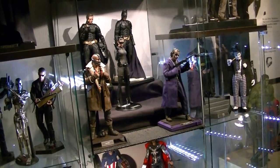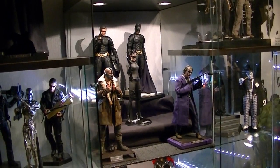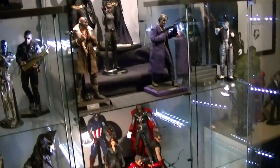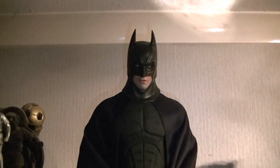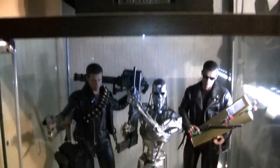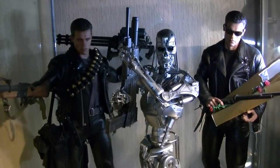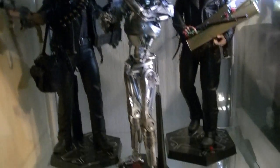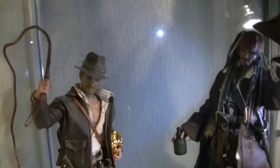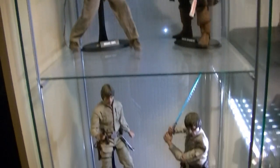The reason I want to do that is because I think this figure that I'm going to review tonight could be the contender for the best figure I've got. So I'm just going to blast through quick. As you can see, got the Enterbay 1/4 scale Batman, which is a beaut. Got a couple of DX10s and an endoskeleton, which I really like. Got the Indiana Jones and the Jack Sparrow DX, again, which I really like.